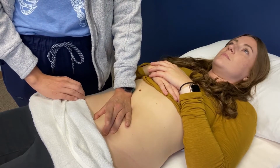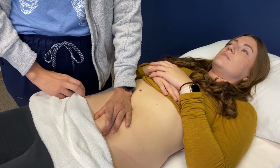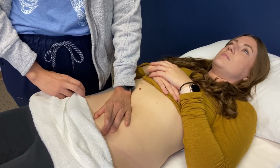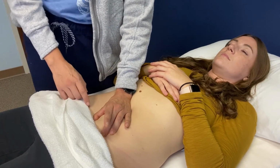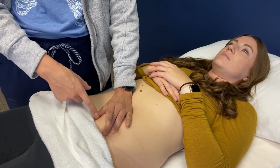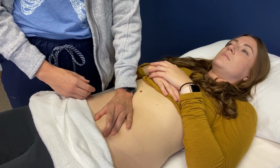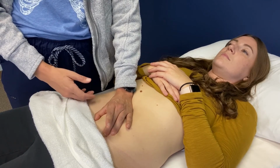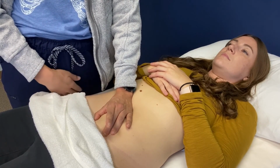And I'm just holding the bladder stable and kind of mobilizing away from the area that has less motion. And the reason we do this is sometimes the restrictions on bladder mobility can cause symptoms of urgency or feeling like you have to go to the bathroom. So we do this mobilization to promote symmetry and mobility within the tissue in order to reduce symptoms.